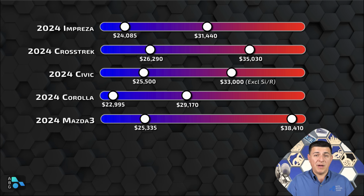Because not that many people are buying Imprezas, it's probably going to be one of the few you'll find on the road. Now, that said, there are going to be a ton of Crosstreks on the road, so we might as well talk about that model now. When you look at the feature content, the Crosstrek is going to cost about $2,000 more than the Impreza all the way across the lineup.